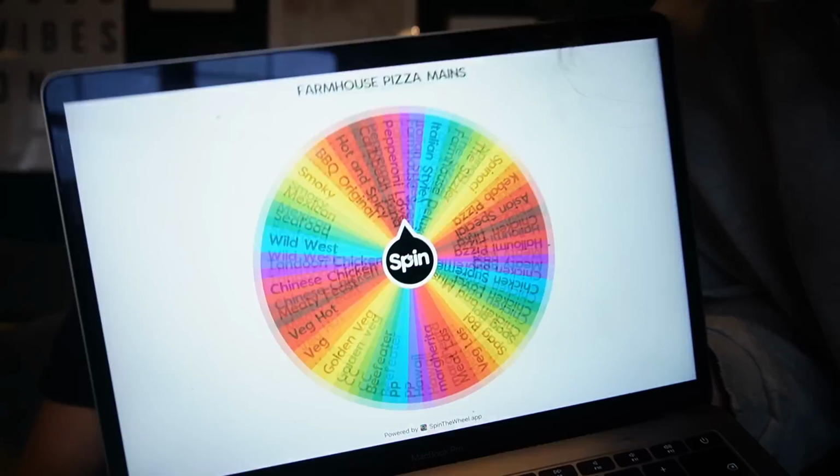How have we ended up with a vegetable lasagna out of all those pieces? We've got another one, right? If we get beef lasagna now, I'm going to be fuming. Fingers crossed for pizza. Spin that wheel.